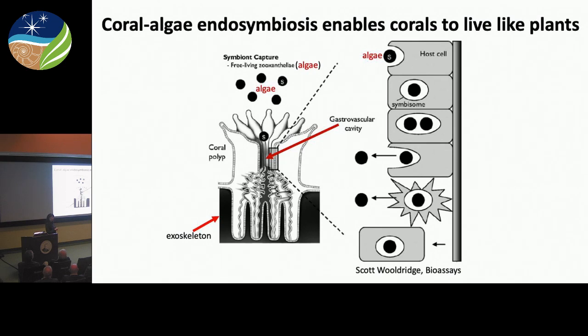And corals are a lot simpler than us. They only have two layers, what's called the endoderm layer and the ectoderm layer. And the endoderm layer is where they actually can do endosymbiosis. So this is blown up. Some of the cells in this gut of coral can actually swallow up algae. So these are algae, green algae.